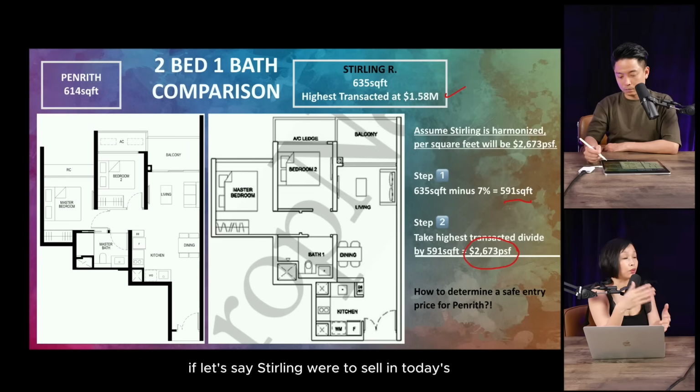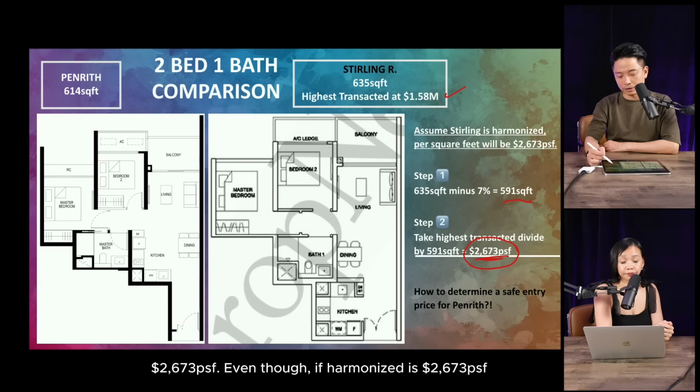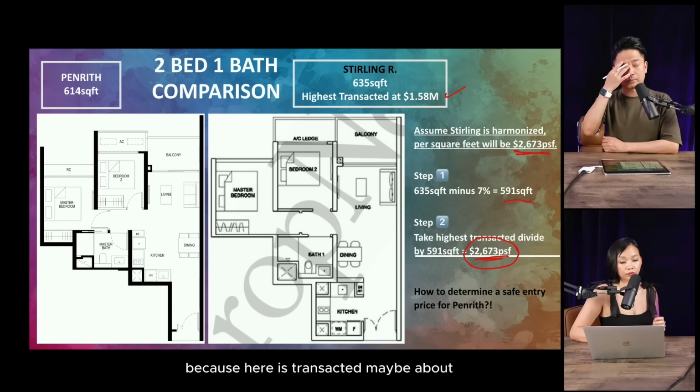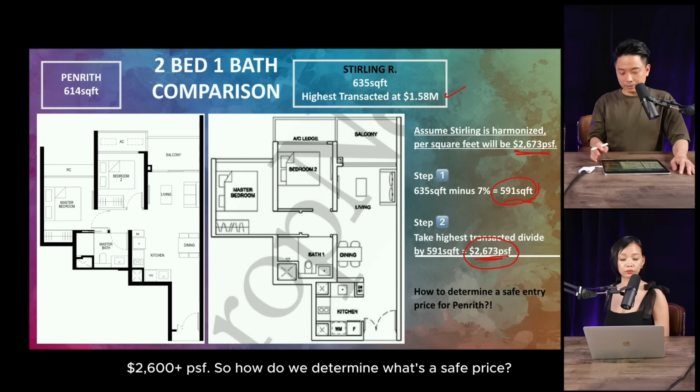If let's say Sterling were to sell in today's time here, it will be 2006, right? 2673, even though it's harmonized, it's 2673 because here is transacted maybe at about 24 plus per square foot. Yep. But if it's harmonized based on this size, it will be 26 plus. So how do we determine whether it's a safe price?